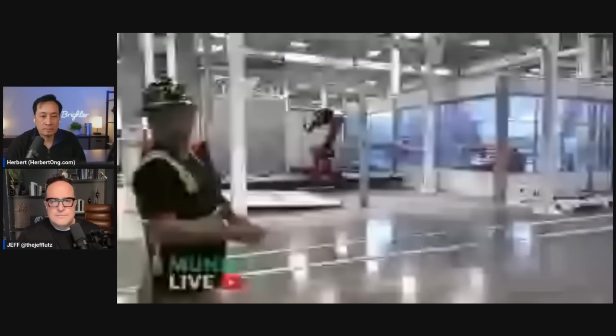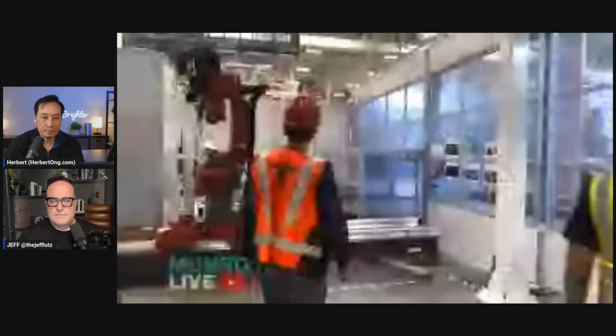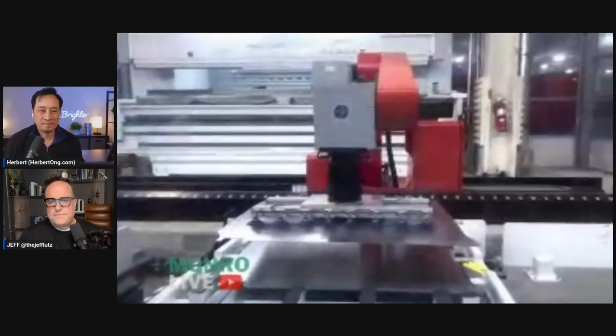Okay, keep going. Yeah, this one is running. Okay. We got front, rear. So this is a rear door? I believe it's a rear door. This one is able to do both rear and front door. So this is what you wanted to see. We get these flat panels in. Now you'll see it actually pull it. Pulls up the flat door blank.